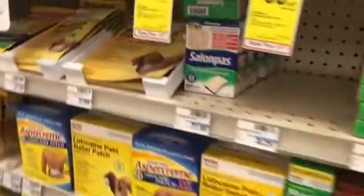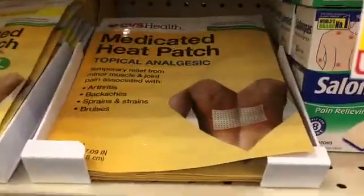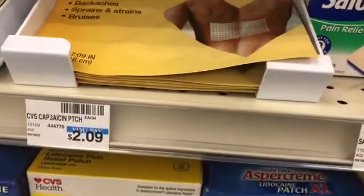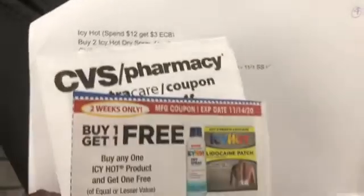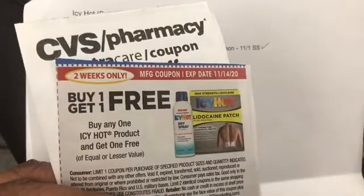I'm going to pick up 2 of those. And then I'm going to come down here and pick up one of the medicated heat patches at $2.09. That's going to bring my total to $25.07. I'm going to use this buy one get one free Icy Hot coupon.